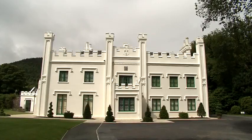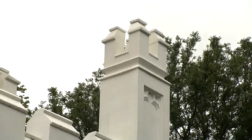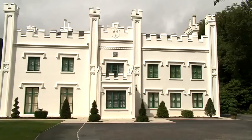Of course, it didn't look anything like this in 1651. This Gothic front was added by a later Christian in the 1830s, but the original core of the house is still here, and the 17th century part is round the back.